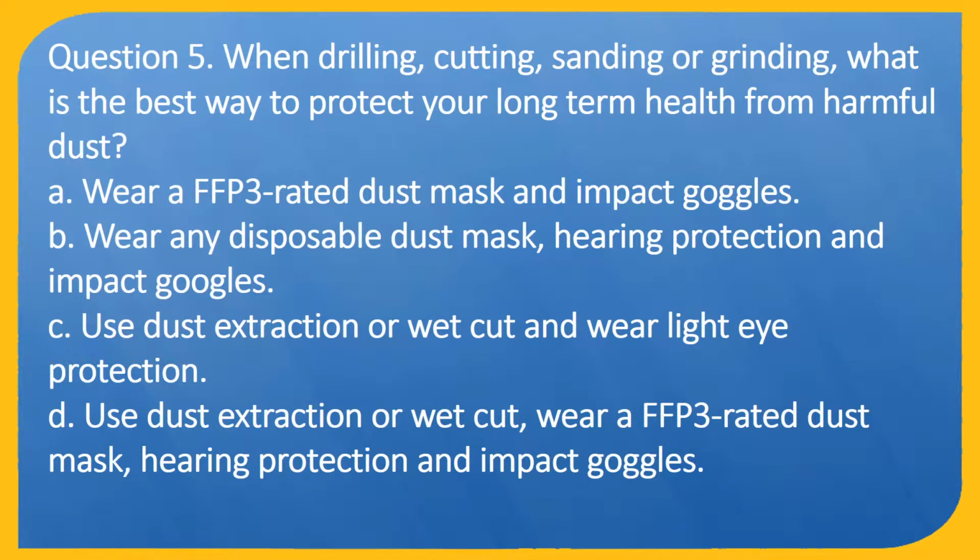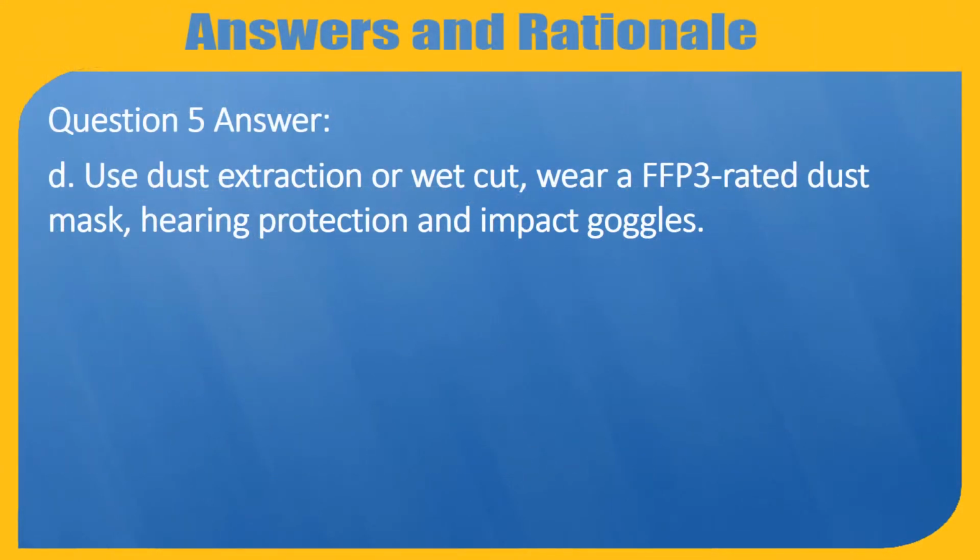Question 5. When drilling, cutting, sanding or grinding, what is the best way to protect your long-term health from harmful dust? A. Wear FFP3 rated dust mask and impact goggles. B. Wear any disposable dust mask, hearing protection and impact goggles. C. Use dust extraction or wet cut and wear light eye protection. D. Use dust extraction or wet cut, wear FFP3 rated dust mask, hearing protection and impact goggles. Question 5. Answer: D.